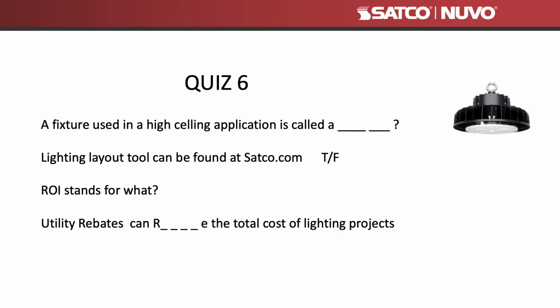Quiz 6, the one you've been waiting for. A fixture used in a high ceiling application is called what? 2 words. A lighting layout tool can be found at satco.com. Is that true or false? ROI stands for what? And finally, utility rebates can, word starts with an R, ends with an E, the total cost of lighting projects.